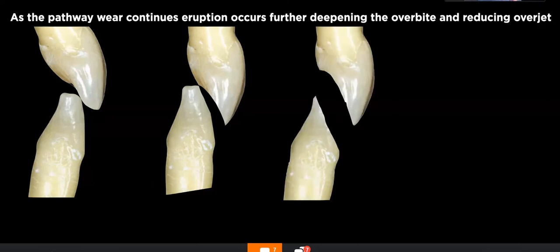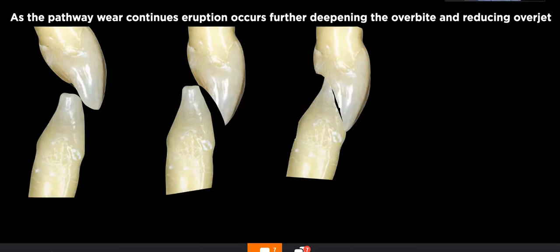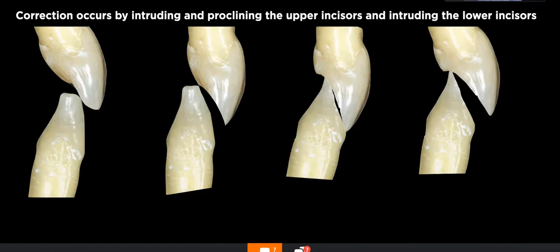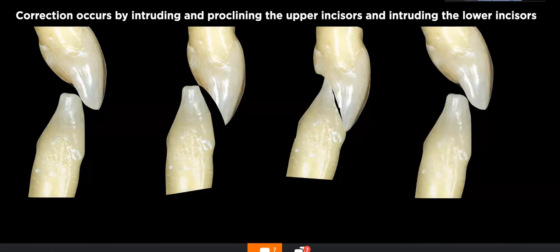And as those teeth wear, the upper comes down, the lower goes up. The challenge is the bite gets tighter. As the wear occurs, the bite gets tighter and tighter. And so these cases are really difficult to treat without ortho. So what you want is the orthodontist to take the upper central and correct the initial problem. It has to be proclined, and then intruded, ideally intrude the lowers, and now you have room to come in and restore the case.